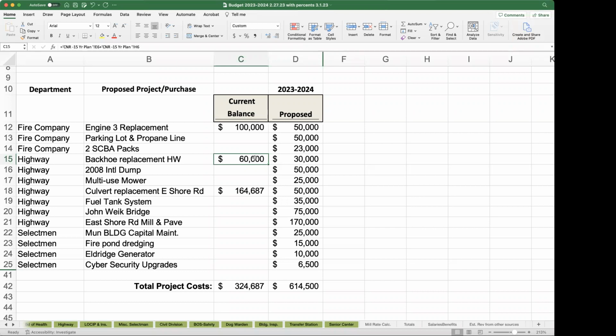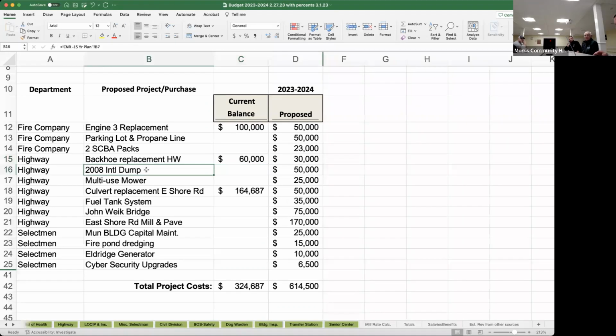Okay, the next item is the 2008 International dump. Yeah, so that's one of our older trucks that we figured to be replaced in 2028, if I'm not mistaken. And at that point, it'll be 20 years old, and that's kind of the life of the trucks, which is a lot more than a lot of the other towns around.